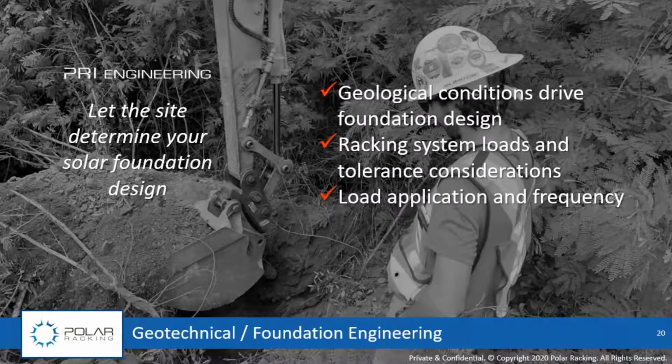Snow load obviously not being a thing here, but that acts differently than wind compression load. So you always need to think about the interaction between your natural environment, the wind, the ground, and your racking system, and what type of frequency is actually being applied to the structure. We'll talk a little bit more about that in a couple slides about pre-production.